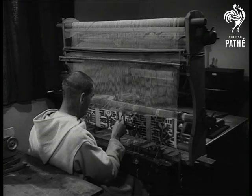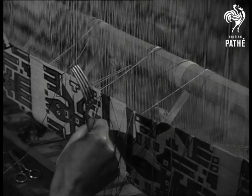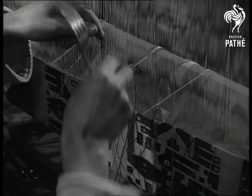Dom Edmund also weaves tapestries from his own threads. 120 threads make one strand for his work. The fork presses down the weft.